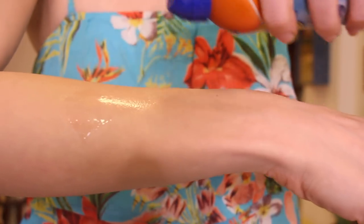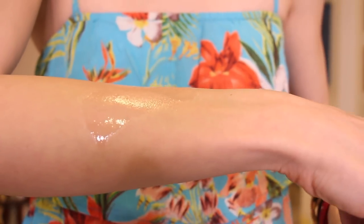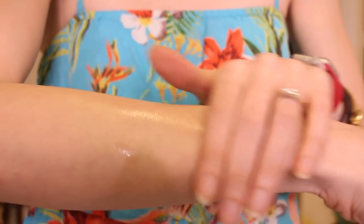Number one is the Banana Boat one, which is what I've been loving, and you guys know I've been using this a lot. It's a spray-on one, and it has a really nice, thin texture. It's not heavy at all. It's like a spray, and it comes on like a shiny oil, and that's it.